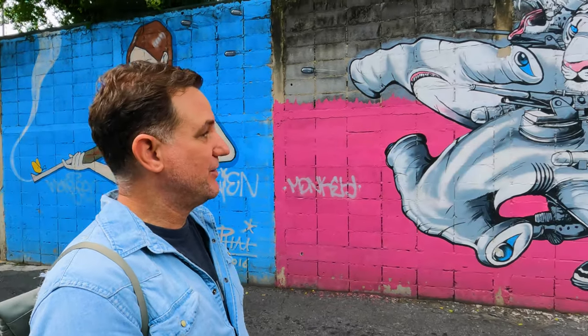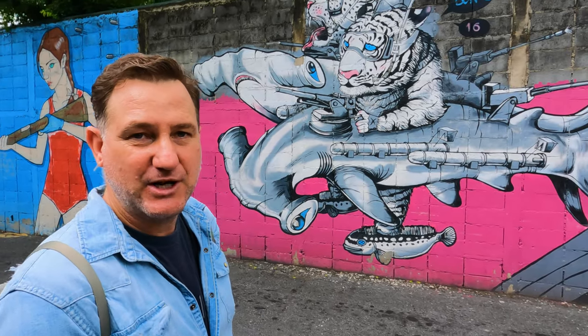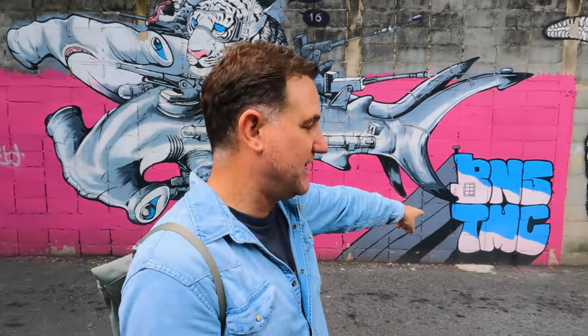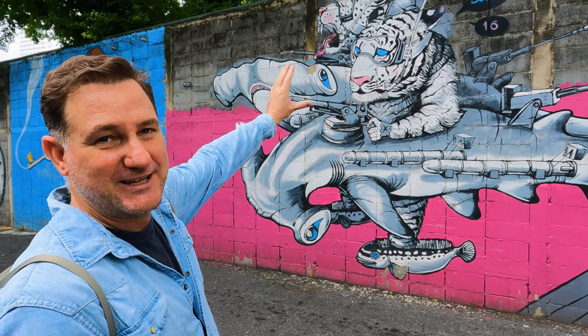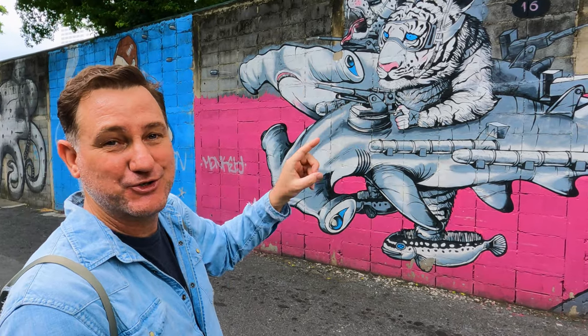Now this one here is Bonus TMC, also another very famous Thai street artist. So keep an eye out for Bonus TMC, and in particular these kind of tiger, big cat pieces. There's another one, a matching one at the end of the soi, so I'll show you that in a moment.